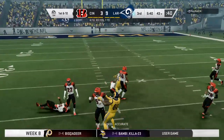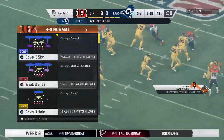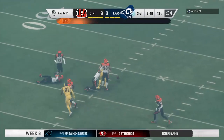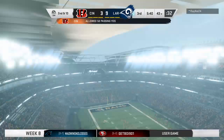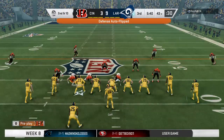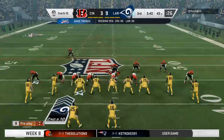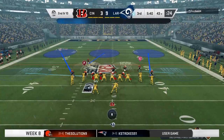And now a throw on 1st down there, but it's incomplete. We've seen good cover skills on display throughout this game, really from both teams. And there's another nice example there of them making it difficult to complete a pass. So 2nd down, still 10 yards to go. Ball on the 43.